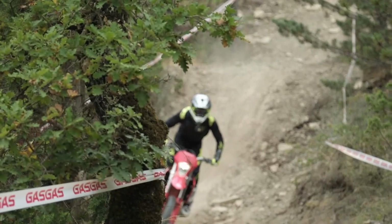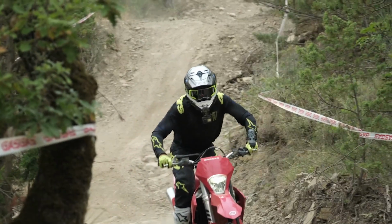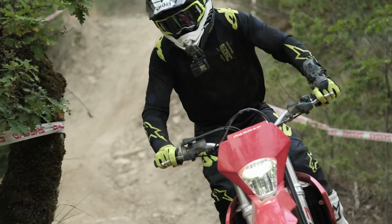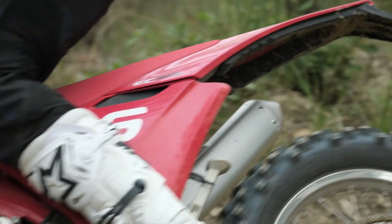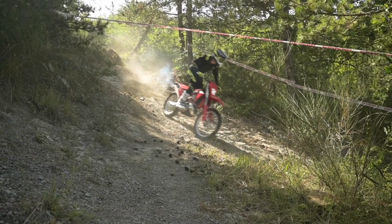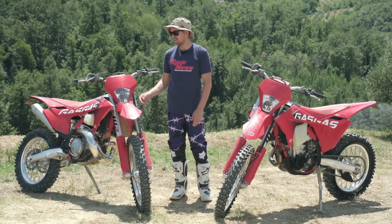It's a softer feeling, which is nice, especially for some of the tighter enduro stuff. You can really bounce it around and get into those tight sections. But if you're gonna hit a harder transition or rocks, it's a little bit harsher and a little bit less consistent. A little more bottoming you would feel on the GasGas than you would on the KTM. The KTM might be a little bit stiffer, a little racier than something like the GasGas.